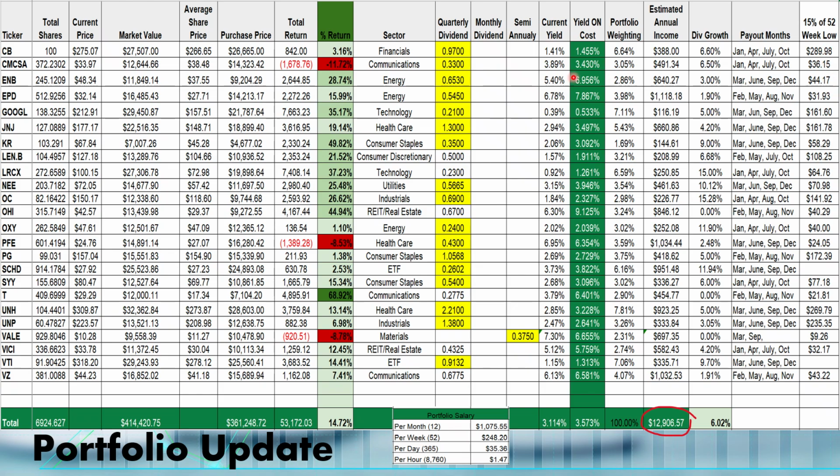So basically what that means, let's look at Chubb here, ticker CB out of the financial sector. My average cost per share is $266.65. Close of business on Friday, it was at $275.07, which is obviously above my cost basis. Now, I could continue to buy Chubb so long as it's under $289.98. Even if the price went above $289.98, so long as my average cost per share was not above $289.98, then I could continue to add to this position, right? Hopefully that makes sense.